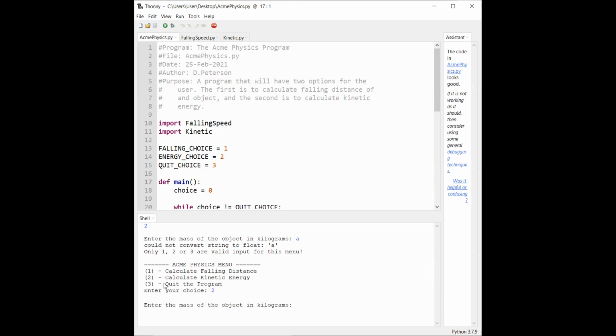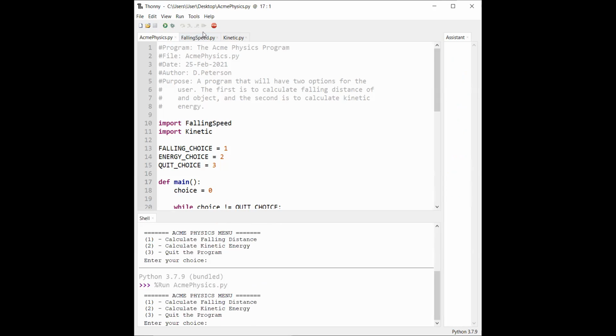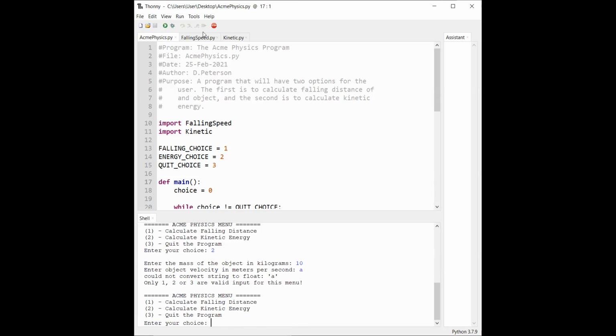Huh. Let's try it again. Two. That's in kilograms. I'm surprised that it's catching that error. And it works fine. Let's see if it catches the second one too. Okay, so if I do a 2 and I type 10 here and an A here, it's not the best error thing, but it's not bad.